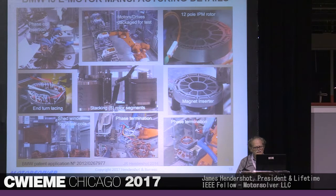Now, here's a very interesting bunch of slides. These I took right off of YouTube. You can go on YouTube and you can watch this motor being manufactured. And that's where I got a lot of this information. It's public. You'll see upper left is where they're winding the coils, multiple strands in hand, and those are wound up above, and they're dropped down on fingers, and they're automatically inserted, and so on.